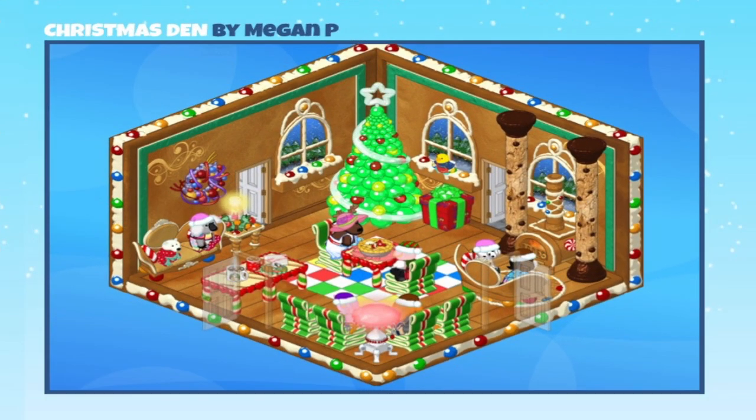Now, here is a Christmas den, and this was sent in by Megan P. Now, they are using a lot of the prizes from our candy cane collection event because you could win this beautiful, colorful gingerbread wallpaper, flooring. There was the couch there, a little stove, and the window. So really, really cute and really cozy.